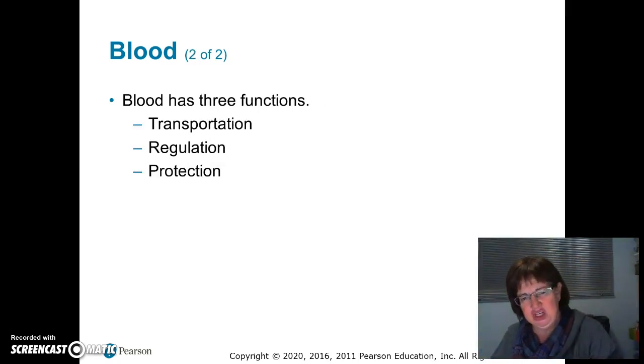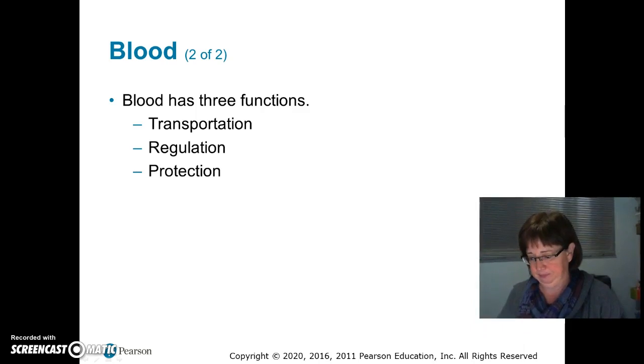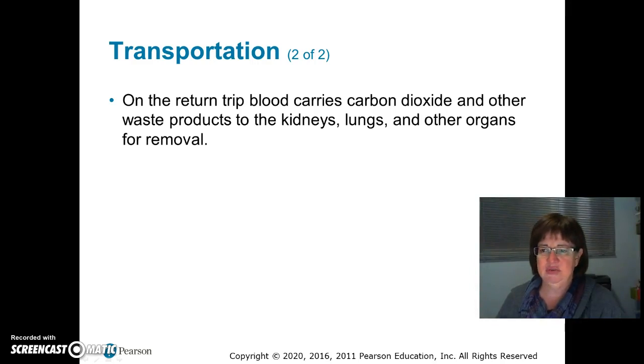Blood has 3 functions. You are going to transport the nutrients and gases around. It helps regulate the pH, heat. It also regulates hormones with that. And then you have protection, and the protection is due to a clotting mechanism, and you also have protection because the white blood cells will fight diseases. Transport to the lungs, nutrients from the digestive system, fat cells, hormones, salts, the return trip.